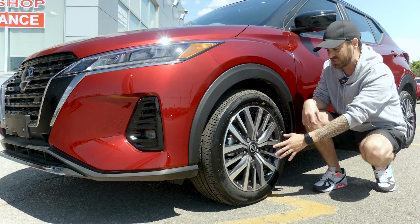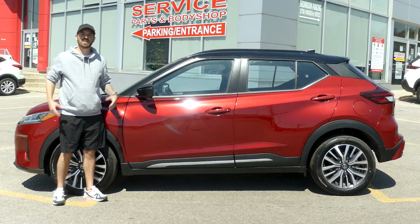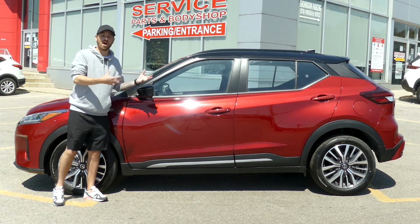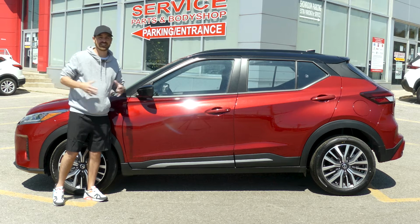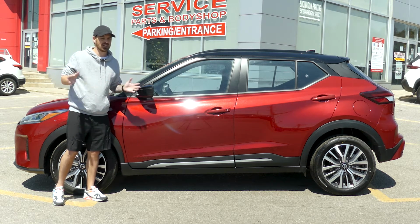I like the look of this aluminum look with that dark chrome insert there. Okay, so checking out the side profile, you can really get a feel for how compact this Kicks is. It is based off the Versa Note platform, so it is not a big vehicle by any means, but when we get around to the back, you'll see it's still got lots of trunk room.